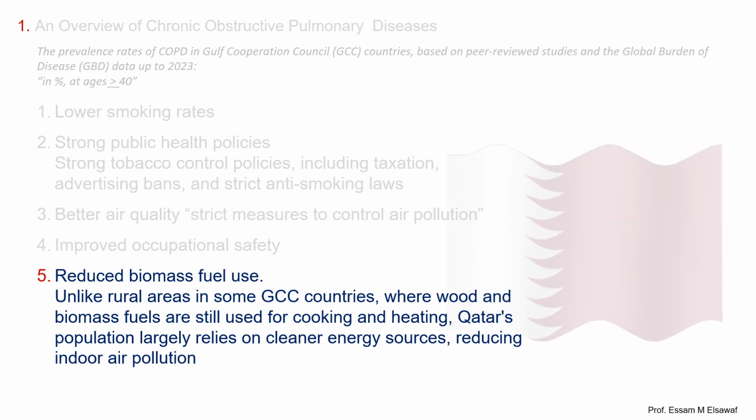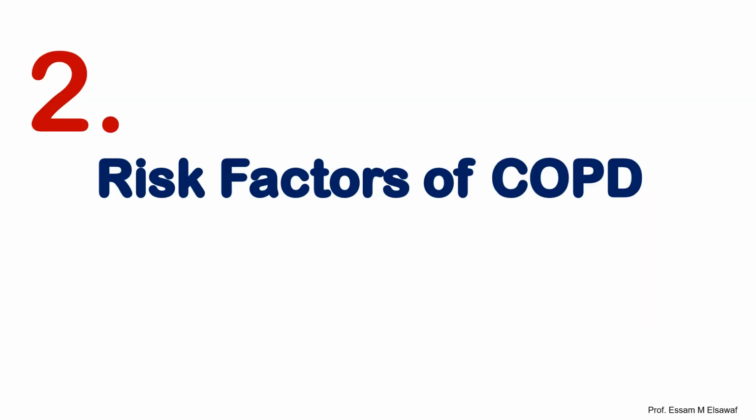Now we can move one step forward to discuss the risk factors of COPD. Is it important? Yes, it is, because recognizing the risk factors for COPD is essential for its prevention, for early diagnosis, and for effective management. By identifying these triggers, healthcare providers and policymakers can implement targeted interventions that reduce the disease burden. So it's very important to discuss the risk factors.